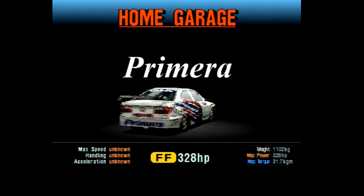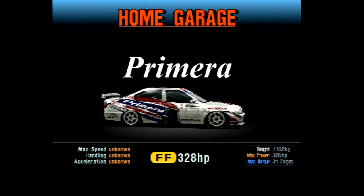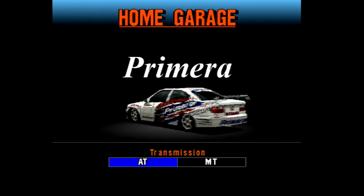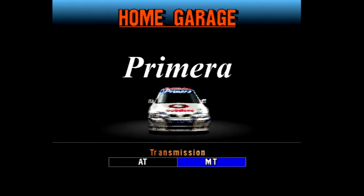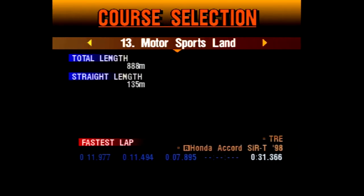Anyways, front-wheel drive, 328 horsepower, 1,102 kilos of weight, fair amount of torque. I believe this has more torque than the Honda did last time, but it is slightly less powerful and has slightly more weight. To find out how it's going to get along, it is going to get 6 laps of the Motorsports Land track, attempting the best time it possibly can. Our current leader is the Suzuki Scuderia Pikes Peak Edition, which set a time of 27.010. This car is unlikely to beat that.